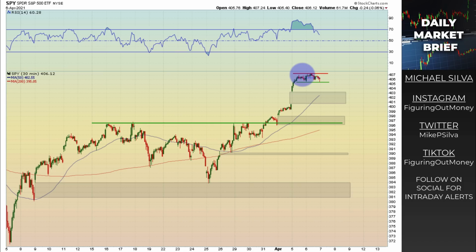Just be very mindful if we have a big gap up, you might get a lot of people selling into that strength, which I talked about in yesterday's video. And we didn't get the gap up fully, but we can see that there was that selling taking place, a lot of chop taking place intraday.